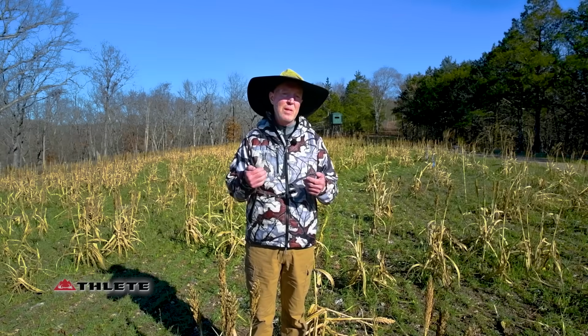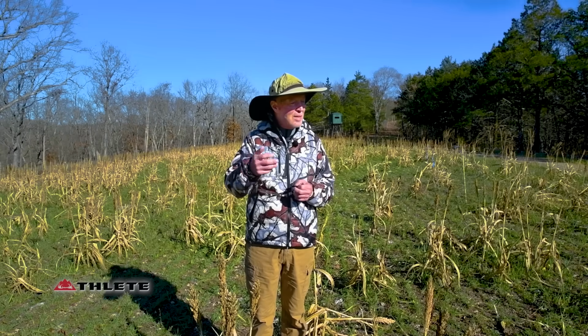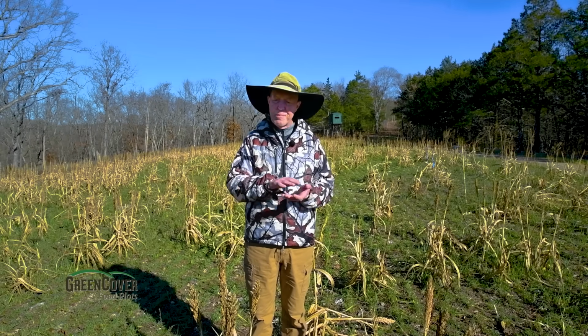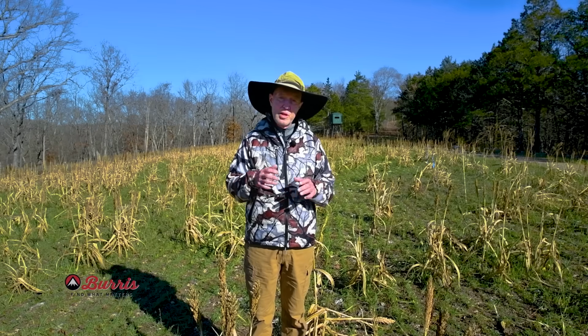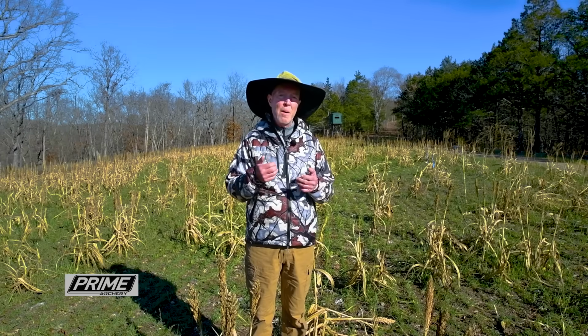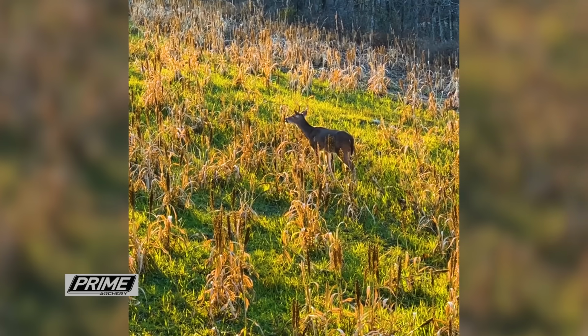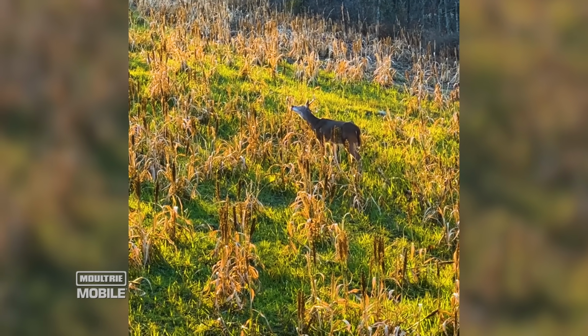This plot, of course, had used the release process for many years with no herbicide, and there was some grass and a few weeds here and there, and that prescribed fire slicked it off pretty doggone good. It was really dry that day and a little windy, and the milo came back out. Milo's got a huge root system, and it came back out, and I'm seeing and videoing deer in here now eating the seed heads.